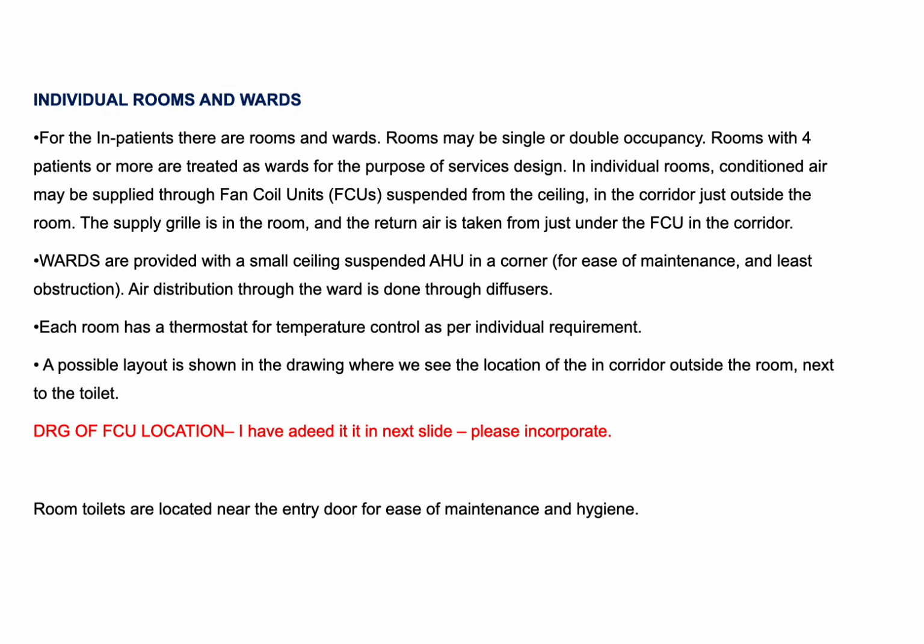Air distribution through the ward is done through diffusers. Each room will have a thermostat for temperature control as per the individual requirement. One possible layout is shown in the drawing where we see the location of the FCU in the corridor outside the room next to the toilet. Room toilet.